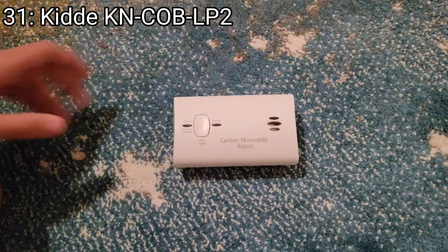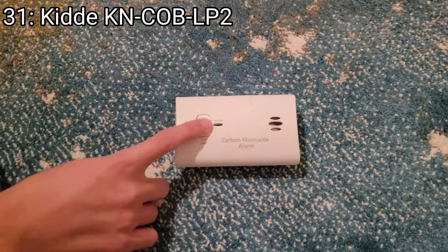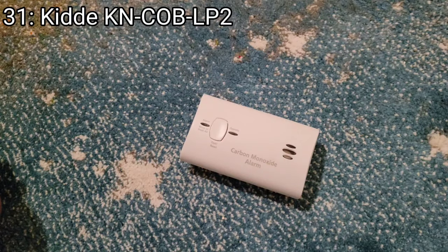So the first one is, I guess I'll consider this crappy lame, but I don't know. But it is the KN-COSM-BLP2. It's just very common. It's not really too exciting. It's just very basic. Warning. Carbon monoxide. There we go. Nothing really to explain about this one. Just takes two double A's, and that's pretty much it.